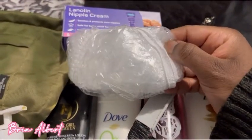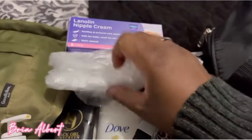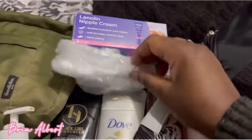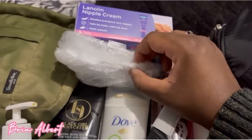I think it's three in here. But I need two since I have flats, and one isn't enough to hold everything. So I'm going to be bringing two or three, however many is in here.